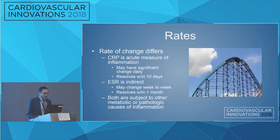So rate of change, I think, is important to note. Your CRP is going to drop first. That's probably going to normalize within 2 weeks, whereas ESR may take 4 to 6 weeks to normalize. But it's important to check these things weekly or at least every 2 weeks to make sure that you're making some headway with treatment of your infections.